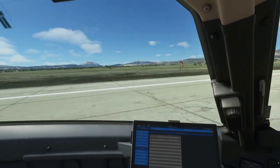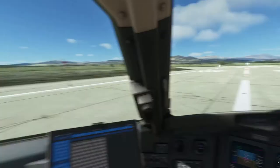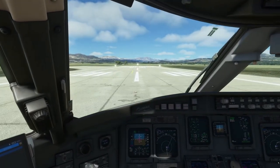Cabin crew, please be seated for takeoff. Ladies and gentlemen, the captain has advised that we are now cleared for takeoff.